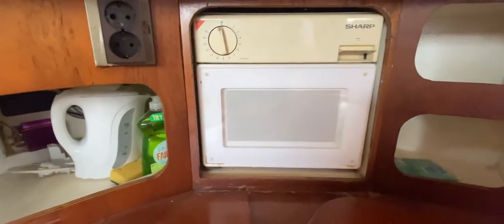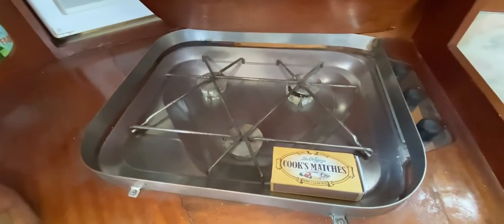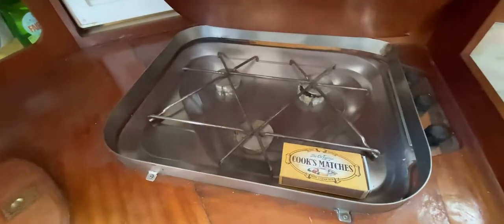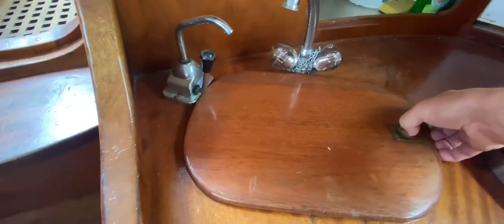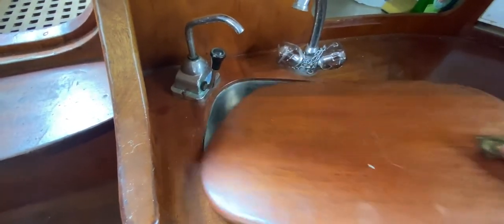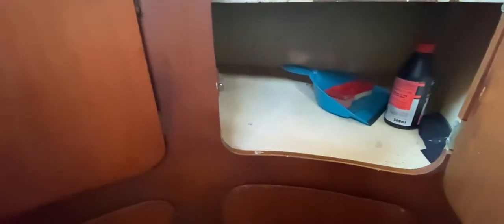Room for what looks like the oldest microwave in the world, I think, possibly. More fiddled cupboards here, or stowages. We've got a cup holder there. Under here, we've got a 3-burner cooker. Very nice. It's not gimbaled, but it does have a fiddle around it, so I'll be careful when I'm using that at sea. Then under here, we've got the inevitable sink unit with a cover on it. And just to finish off, we'll look down and we can see we've got cupboards underneath here. If I can just find a way to open it, there we go. Nice big cupboards for your pots and pans, etc, etc.